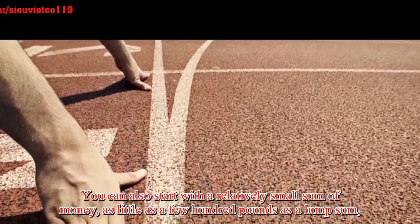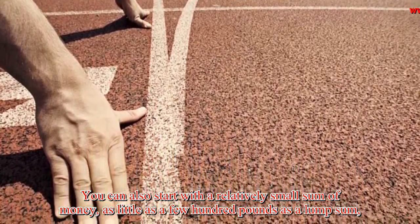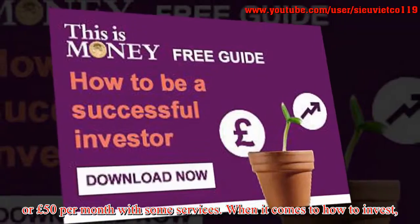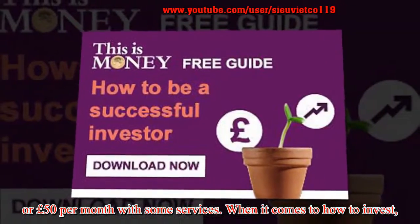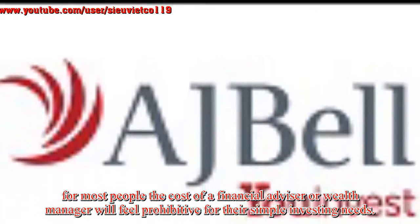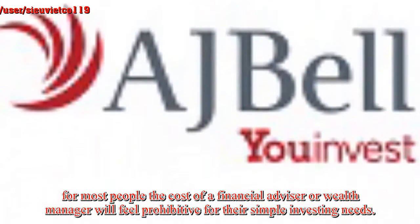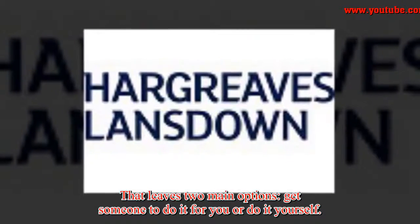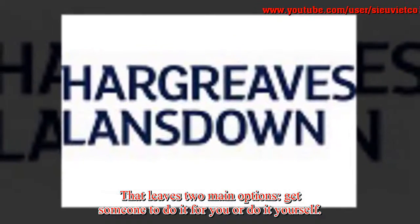You can also start with a relatively small sum of money, as little as a few £100 as a lump sum, or £50 per month with some services. When it comes to how to invest, for most people the cost of a financial advisor or wealth manager will feel prohibitive for their simple investing needs. That leaves 2 main options: get someone to do it for you or do it yourself.